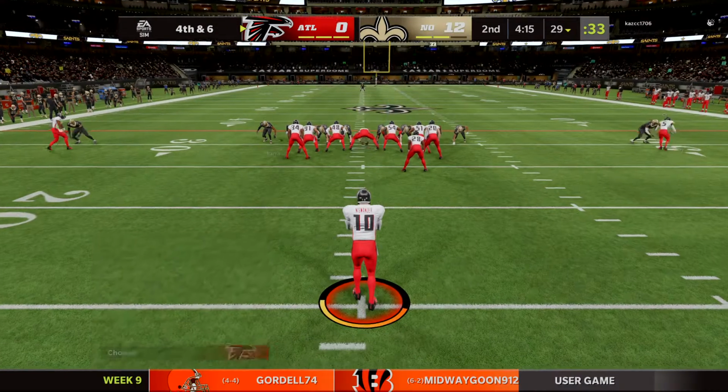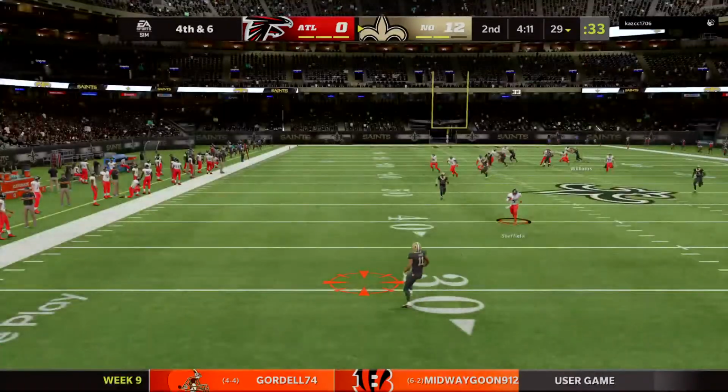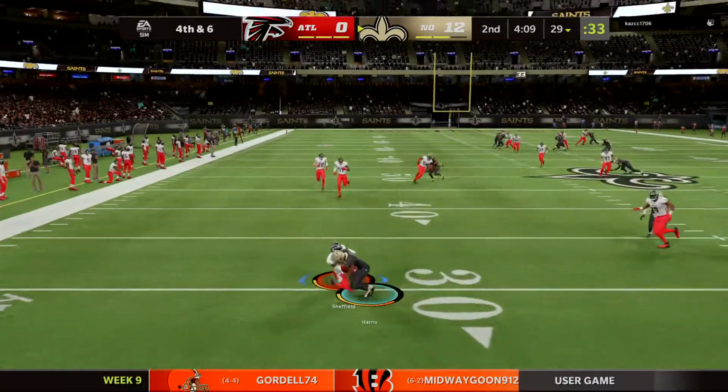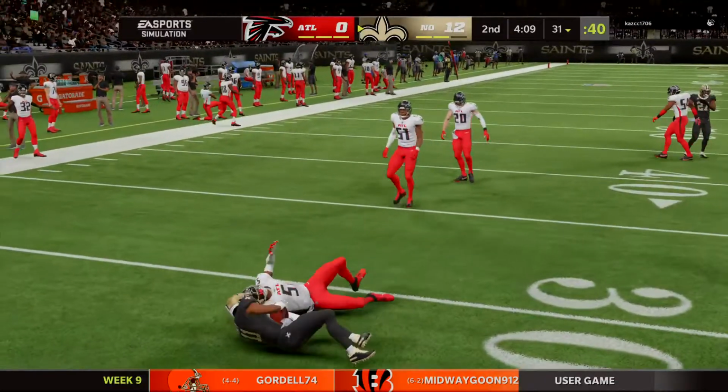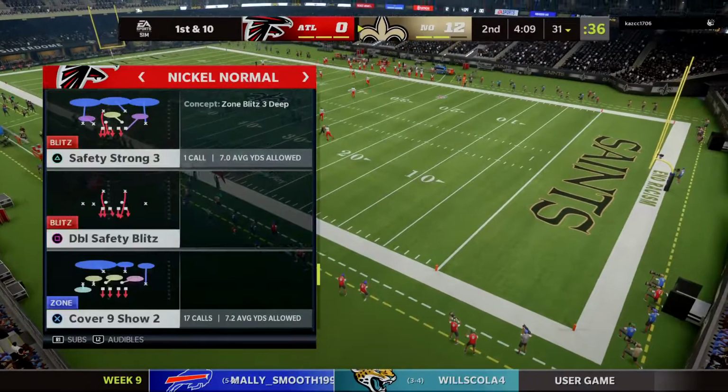Here's Hunter. Nice wander now. Back deep, Deontay Harris. They'll score that a 36-yard punt. And the Saints will take over with a 1st down and 10.